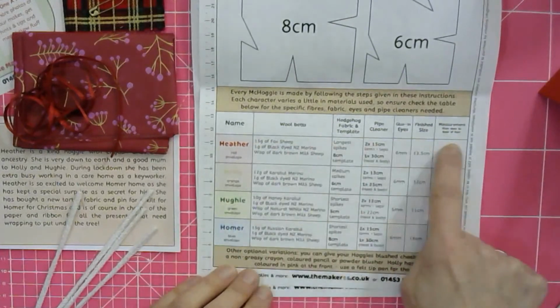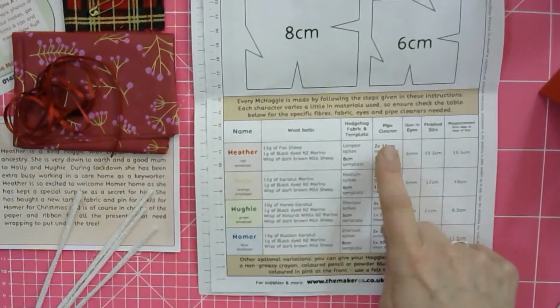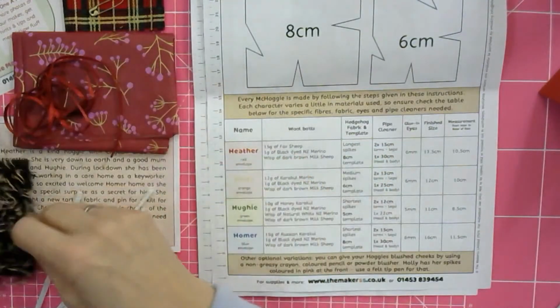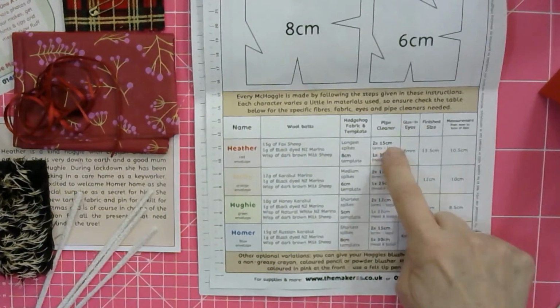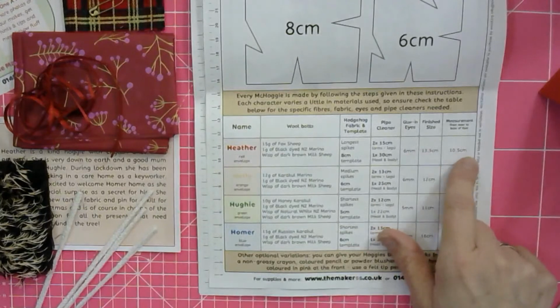And then you have per family member useful information in terms of how much wool you need for Heather, for example, and what template you need to use. You've got the longest fabric here, which comes in the envelope anyway, so you can't go wrong on that. And then what pipe cleaners you need is here, and the eyes, which are already in the envelope, so you can't go wrong.